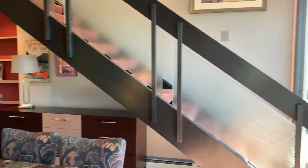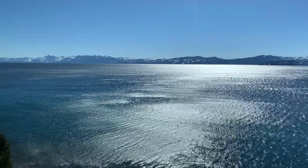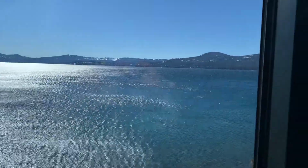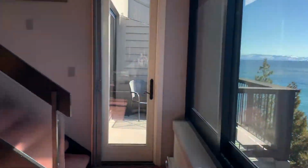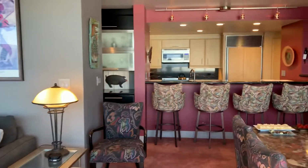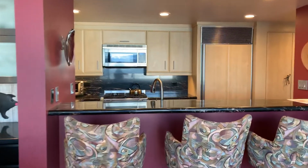So all new paint, all new floors, but this is what it is all about. This is views from your living room, from your private deck. Absolutely stunning. So as I was mentioning, it is going to be getting a renovation. So new flooring and new window covering, all new paint, some new furnishings. Pretty much be turnkey for you.